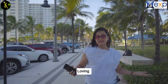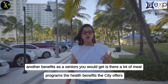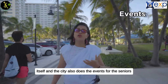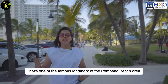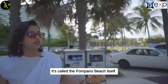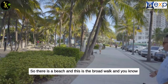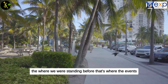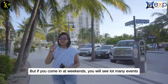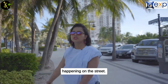Another benefit you would get as a senior is that there are a lot of meal programs and health benefits the city offers itself. And the city also does events for the seniors. Where I'm standing is one of the famous landmarks of the Pompano Beach area. It's called the Pompano Beach itself. So there is a beach, and this is the boardwalk, and where we were standing before, that's where the events happen. I'm here on a weekday, but if you come on the weekends, you will see a lot of events happening on this street.